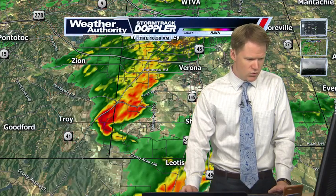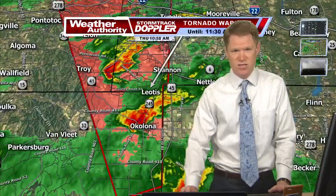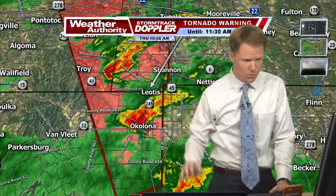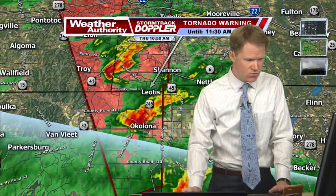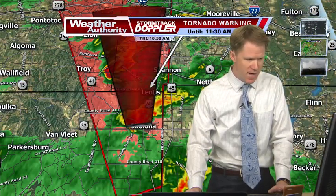Going southward on this line, the other storm that's following quickly in its footsteps, and that's what's tricky about this, is you get these storms that line up one after another, and so they trade on which one is the strongest. The one directly over top of Okolona, just about as strong, also tracking at about that 30-mile-per-hour rate as it moves back to the north and west.